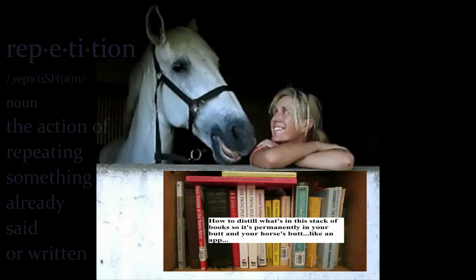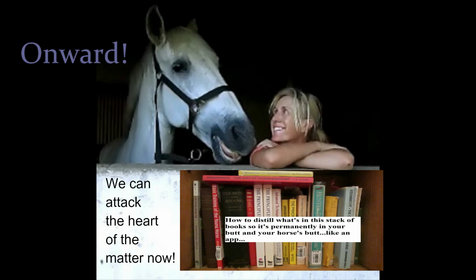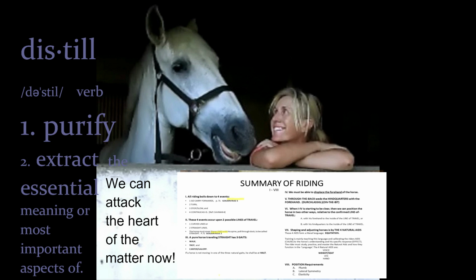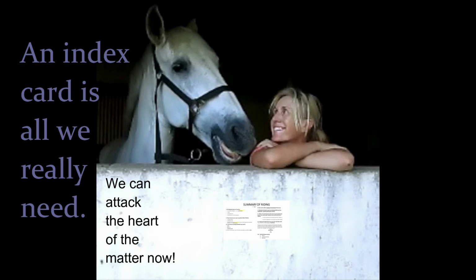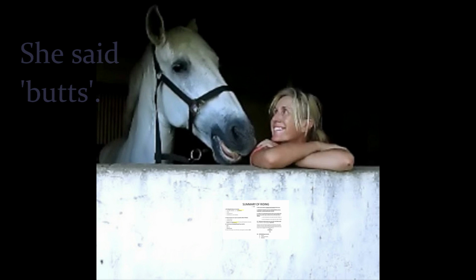When this foundation knowledge is clear, then we'll attack the main part of this course. We're going to distill this bookshelf onto one single page. Then we're going to distill it onto an index card and put it in your back pocket. We're literally going to convert this bookshelf of information and make it ready to install into the horses' butts by heart. We're going to put theory into practice.